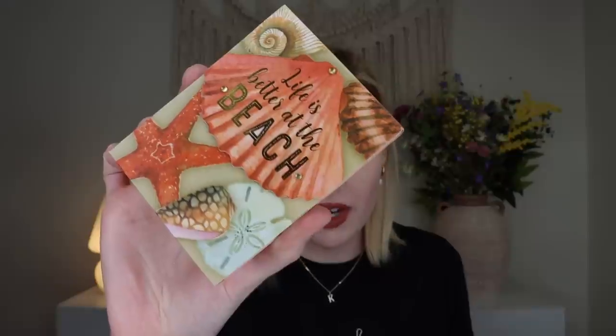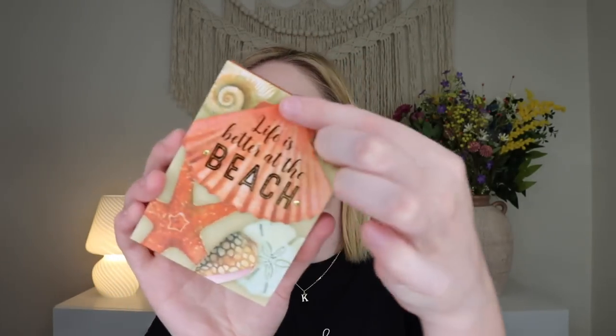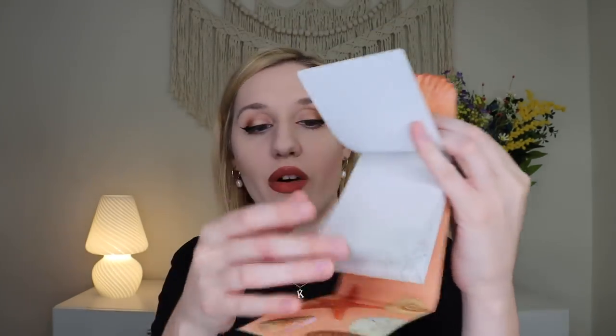Then we have this here. It says, Life is Better at the Beach. This is their pocket notepad by Punch Studios, which retails for $5.99. So it has the little gold floating Life's Like a Beach with the seashells. It's got little jewels on it as well. It's magnetized when you open it up. Oh, it has a little seashell, a sand star on the bottom. It's not like sticky notes. It's just a regular pad of paper. So a little pocket notebook, super duper fun. Oh my gosh, so cute for the summer.